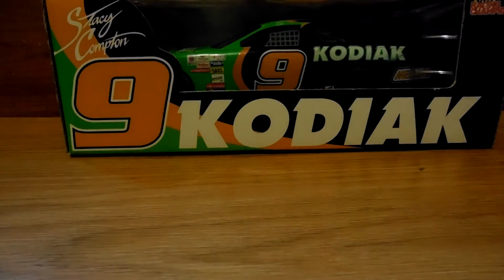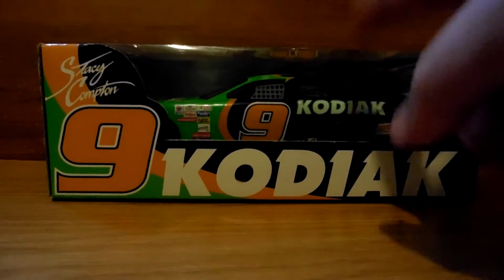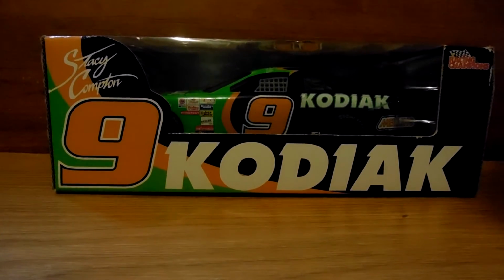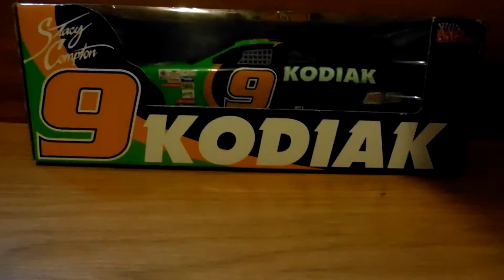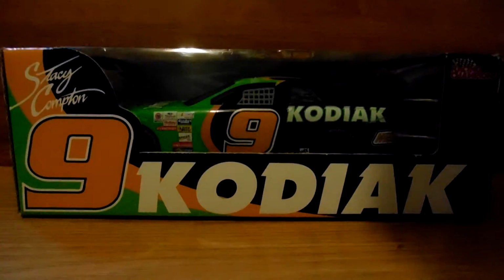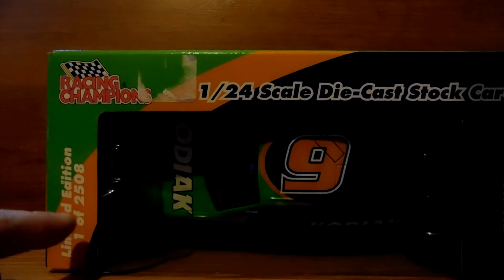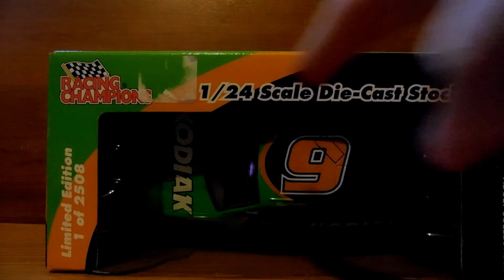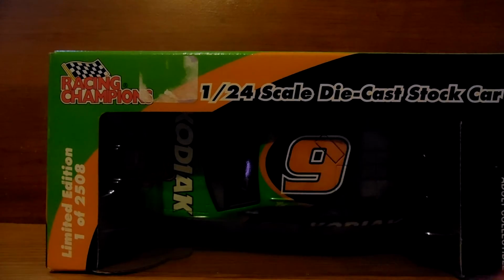Here's the final car that I bought. This was $6.99. This was on the end cap. It is Stacy Compton's 2000 Kodiak Ford. The difference between this and the standard release is the standard release was censored. This was not, obviously. This was all the Kodiak ones. I think they made one in 2001 as well for the Dodge, but this one is obviously 2000. Take a look at the top here. Limited edition 2508. 1:24 scale diecast stock car, adult collectible. Obviously, Kodiak is chewing tobacco, so that's why you're wondering why everything was censored.